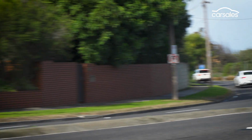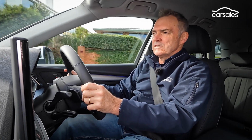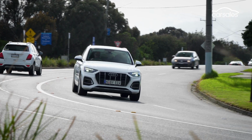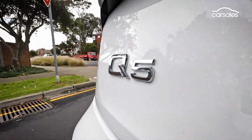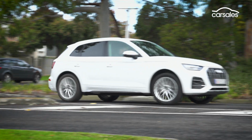Well, you're not going to mistake the 35 TDI for one of the more powerful members of the Q5 range, but it's perfectly adequate. It can hold its own in the cut and thrust of city traffic. The response is adequate in normal mode and gets more interested in sport, where gears are held a bit longer. Really though, it's the fuel economy that will impress you rather than the Q5's get up and go.